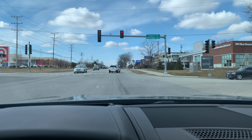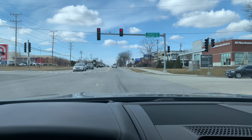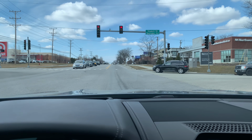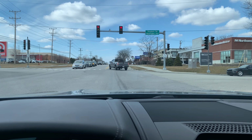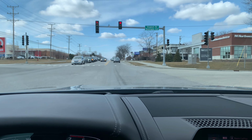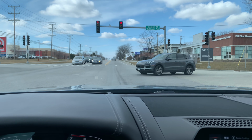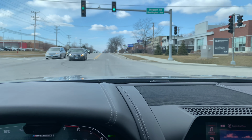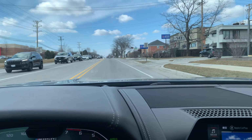And also, interestingly, in sport mode, it's a lot stiffer. The dampening is a lot stiffer than this in sport mode. But then once you switch to comfort, it just becomes very soft, very gentle, and it's very, very easy to drive, even on bumpy roads. It rode really comfortably, and I could definitely see myself daily driving an M8 Competition.